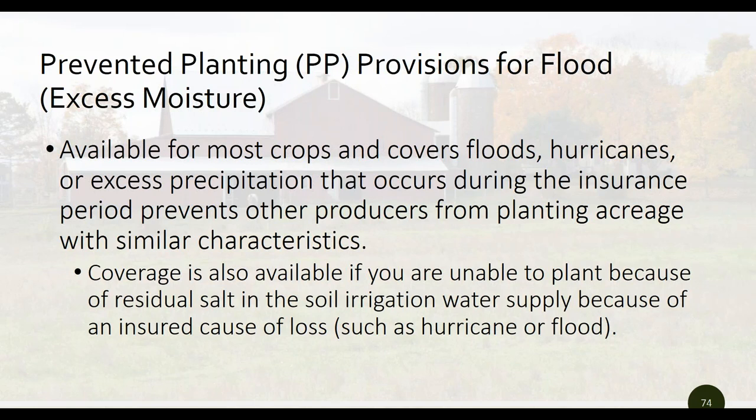This applies if you do not intend to plant the insured crop during the late period, or if the late planting period is not available, or if you determine you will not be able to plant the insured crop within an available late planting period. Also note that acreage that's prevented from planting must be reported on your acreage report, meaning that premium will be due on those acres that are prevented from planting.